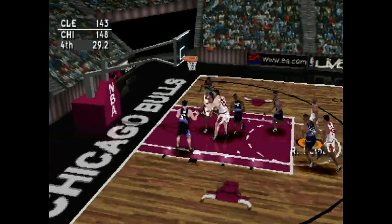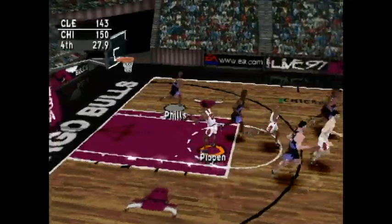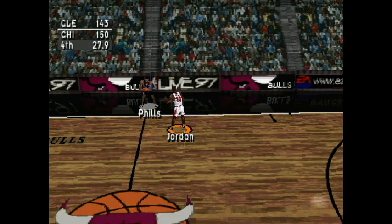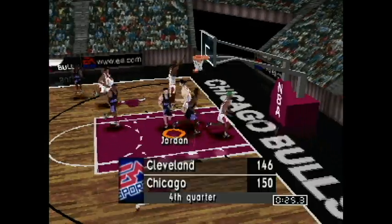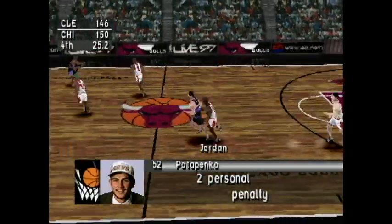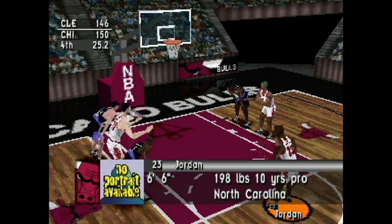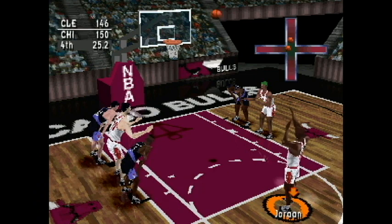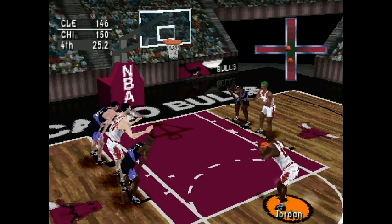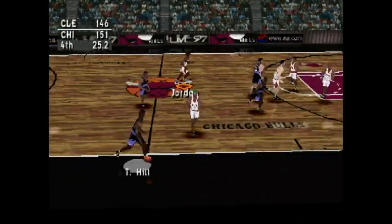Ron Harper. The assist to number 23. To the line for one. Ron Harper. Scottie Pippen! Timeout, Cleveland. Terrell Brandon for three. Cleveland foul to number 52, Vitaly Potapenko. That's his second personal. They are now in the penalty. To the line. Number 23. Timeout, Cleveland.